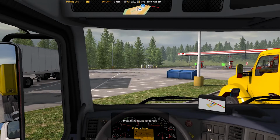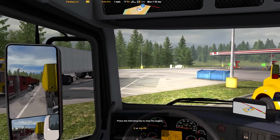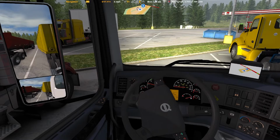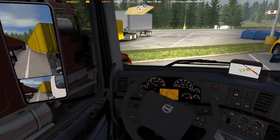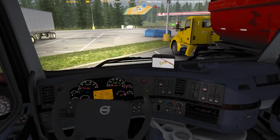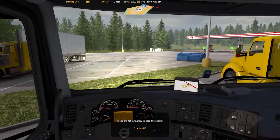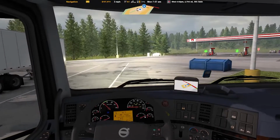Gonna get in the cab. And we're fully... No, I didn't need to do that. Nah. This is why I hate reversing. And this is why I'm going to cheat. And I'm just going to do these ones. You don't need to see me reversing a truck for 15 minutes.